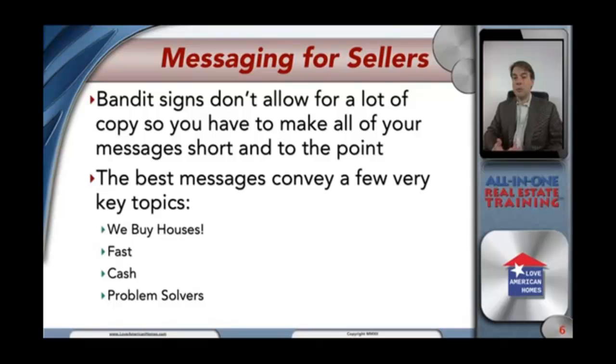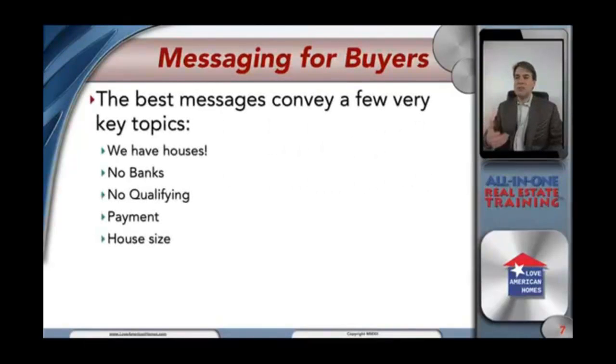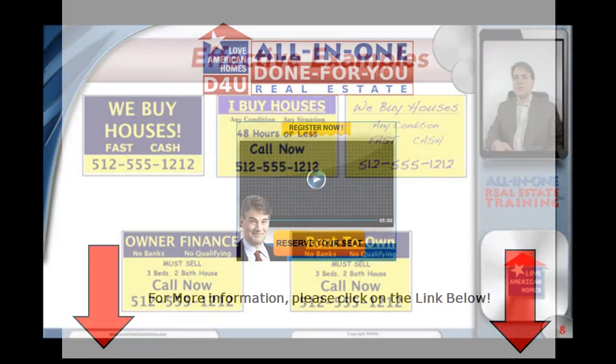And then if you put anything else on the bandit sign besides We Buy Houses, fast and cash, it would be some sort of a solution to their problem. Creative financing, any condition, one other little message. For buyers, the best messaging is, we have houses. Buyers want houses. No banks, no qualifying. And then something about the house. What the payment is. Buyers generally buy by terms, by payment rather than by price. And what the size of the house is. So we'll give you some examples here of some of these messages.